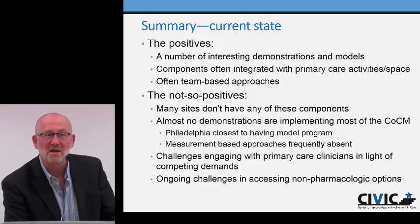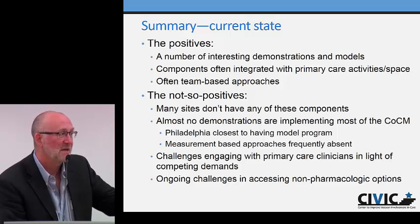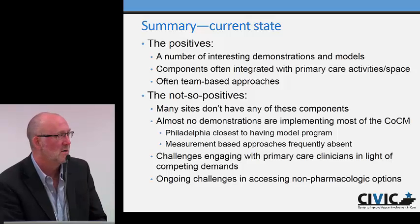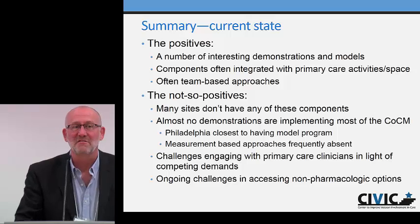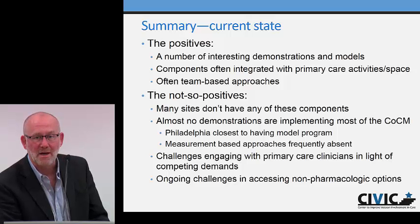Measurement-based approaches in general, I think, are really holding us back. VA is not alone in this, but as I look forward to the next steps, I see that's where we really need to fix that problem and how to integrate measurement into our regular practice. I will mention also that there's a lot of challenges that primary care providers have in light of competing demands. VA has a tremendous focus on access right now, and that's another key issue, as well as ongoing challenges in accessing non-pharmacologic treatment options.